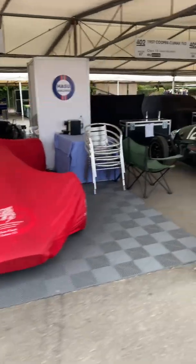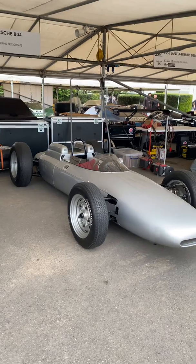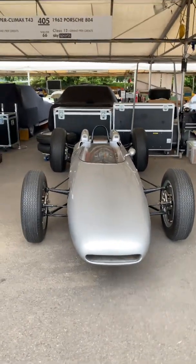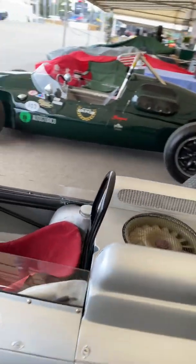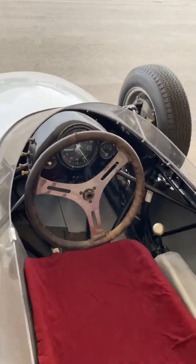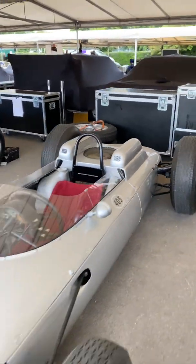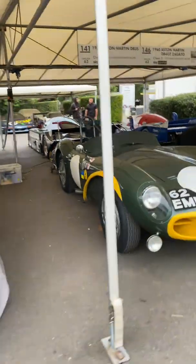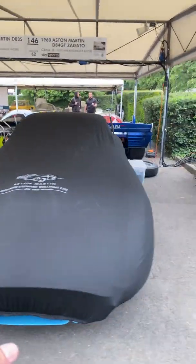BRMs, Lotus Climax, another Climax. Oh, Porsche 908. Sorry, Porsche 804. 804, wow. That's a Porsche that did a Formula 1 car. Look at it. It looks amazing. I should say something amazing now. It is so small. That's Porsche for you. Lancia, Ferrari, a couple of Jags, Aston Martin DB3, Aston Martin DB4, and that'll be it.